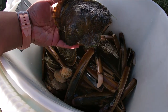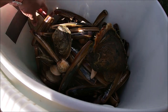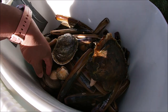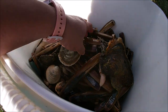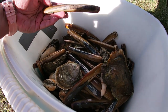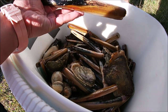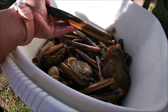Just to show you the actual size of it. Look. Oyster. And then oyster. There's the razor clam. Yeah. And there's these other types of shells. Clams. And then there's cockle shells. And these are razor clams. Razor fish. Look at this big one. It's huge. Huge. It's the big oyster.